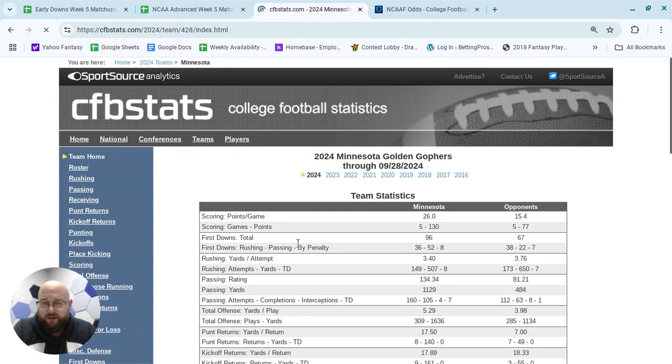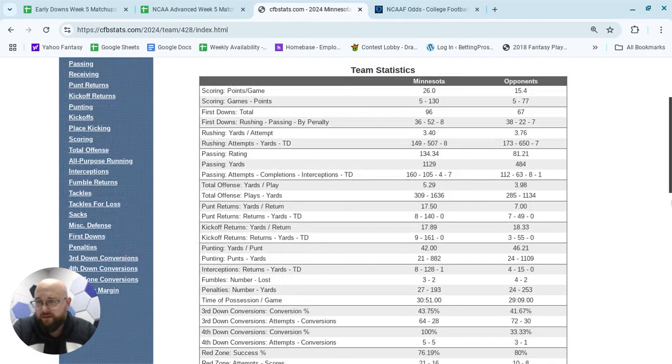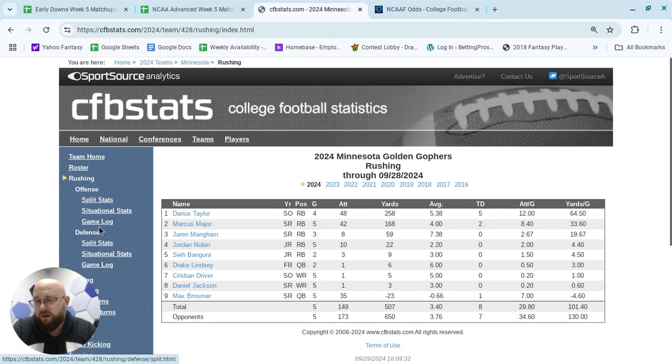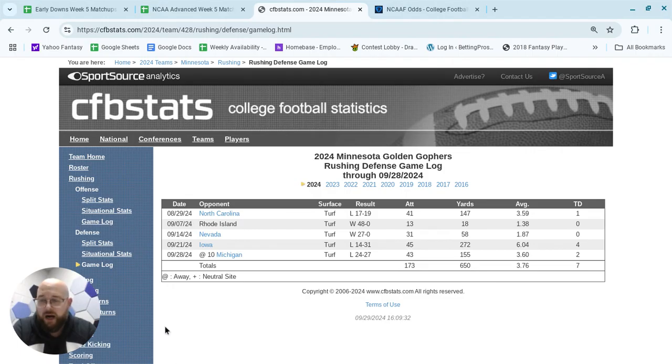Now, when we look at Minnesota on paper, they've had a rough season to start. Their only victories are over Rhode Island and Nevada, and they've had some close games. Now, the North Carolina game, obviously very tough to lose on a field goal that you miss opening day. The Iowa game, they just got demolished. We're going to take a look at the game log for that real quick so we can get an understanding of how they lost that game. Oh, shocker. It was because Iowa rushed for 272 rushing yards on 45 attempts.